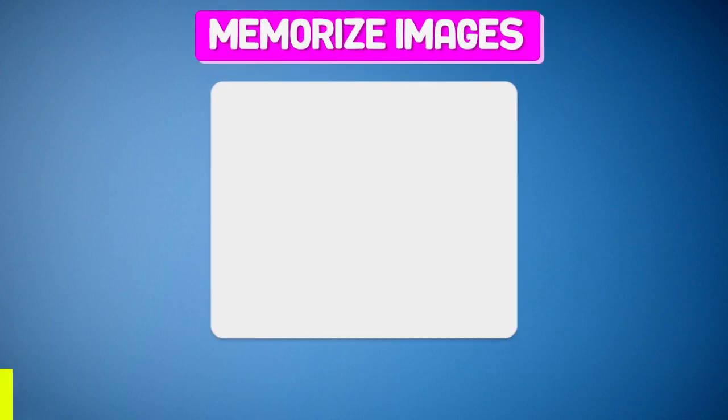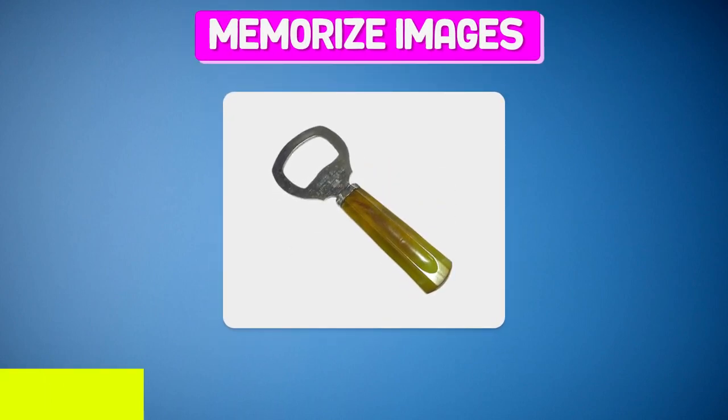Let's move on to test 2. Again, memorize all the images and retain them in your memory.